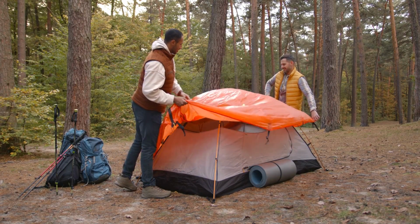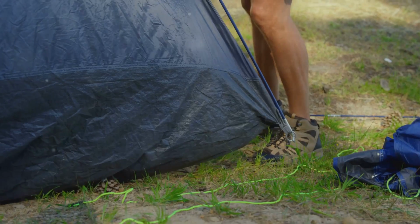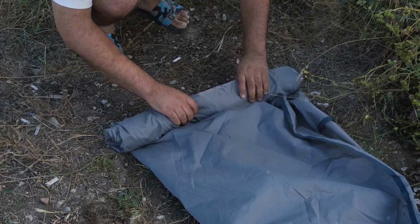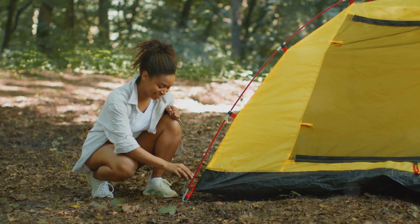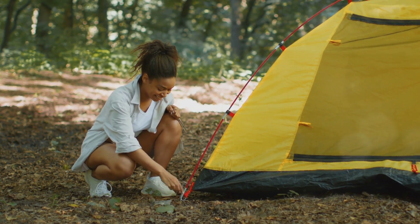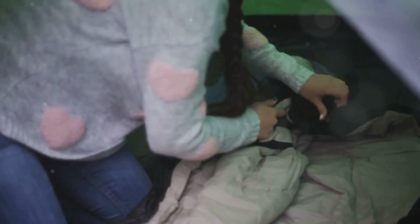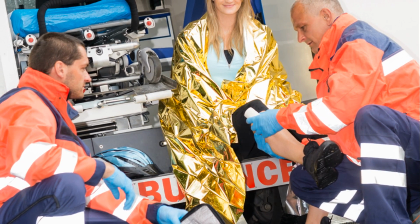Having a reliable shelter and a way to get a good night's sleep is crucial in any survival situation. For shelter, a tarp is incredibly versatile. It's lightweight, easy to pack, and can be used in multiple ways to protect you from the elements. Alternatively, a small, lightweight tent is a great option if you prefer more enclosed protection. When it comes to sleep, a sleeping bag rated for the coldest temperatures you might encounter is a must. If you're tight on space, an emergency blanket, often made of mylar, can be a lifesaver. These blankets are compact and reflect your body heat, keeping you warm in a pinch.